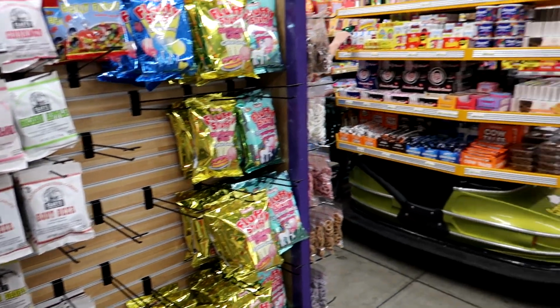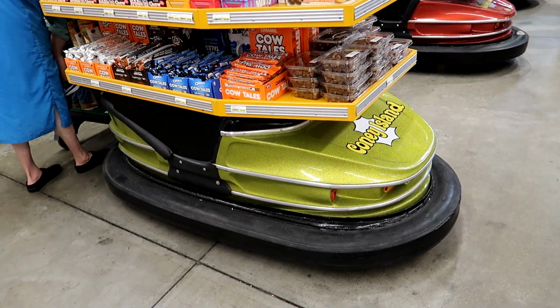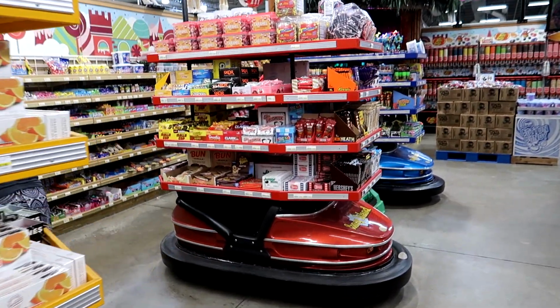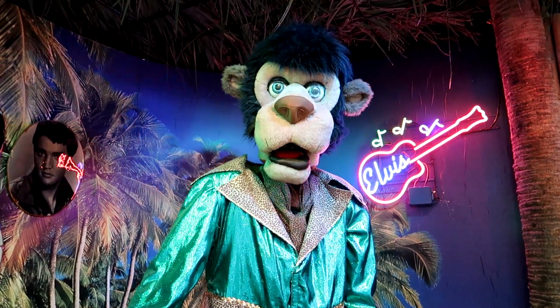See, these candy racks here are actually bumper cars. They actually say Coney Island on them. I don't know if that is the Coney Island, New York, or Coney Island, Michigan. Look who we have here.